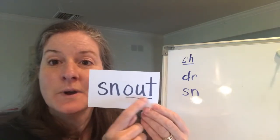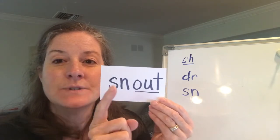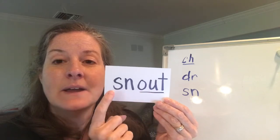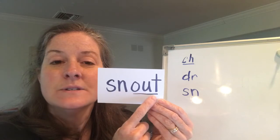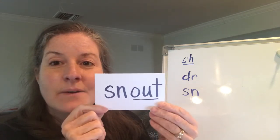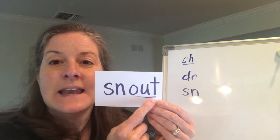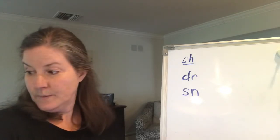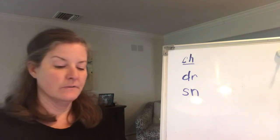Okay, now look. This one has a little word in it. Some of you might know this word. O-U-T spells out. So let's put sn on the front of out. Here we go. Snout, snout. The snout is the nose of a pig, right? Snout, snout. Good job.